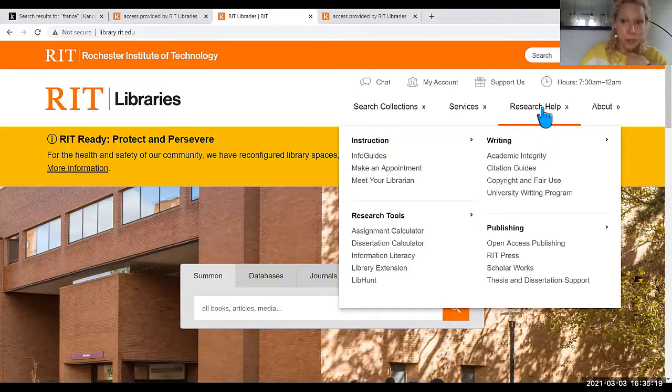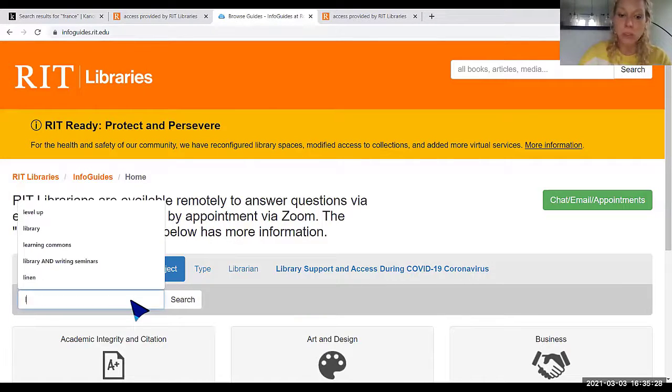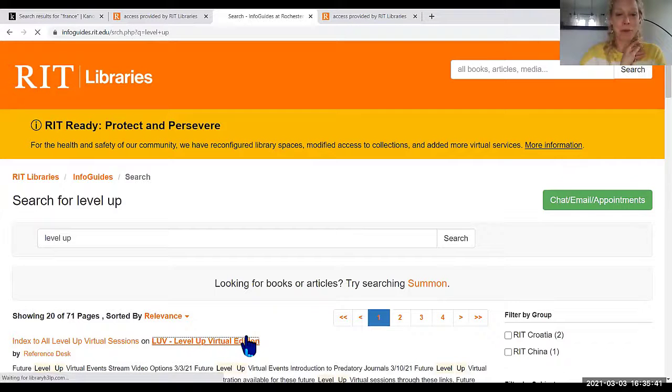We populate them with whatever information we want the info guide to be about. So under research help, info guides. And then the easiest way to find the Level Up workshops is to type it right in the search bar. So if you're ever teaching a course and you would like an info guide created to support your course for your students, you just have to ask your librarian. And we can make them for you.